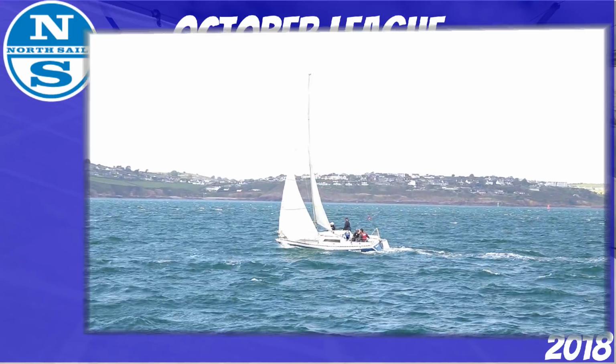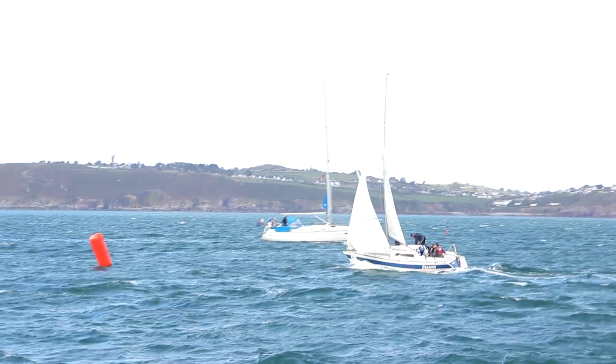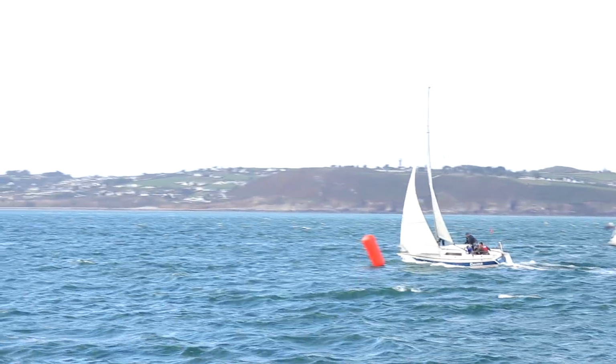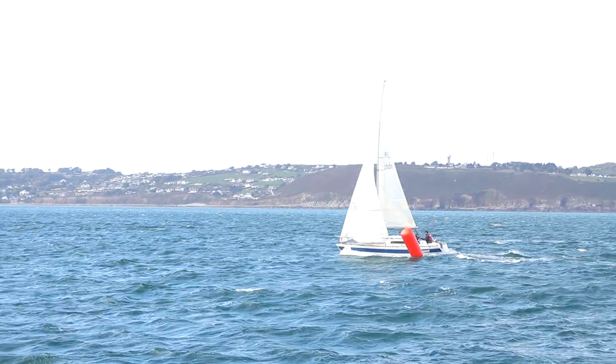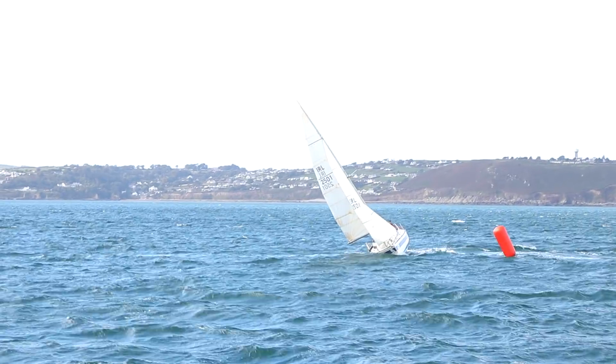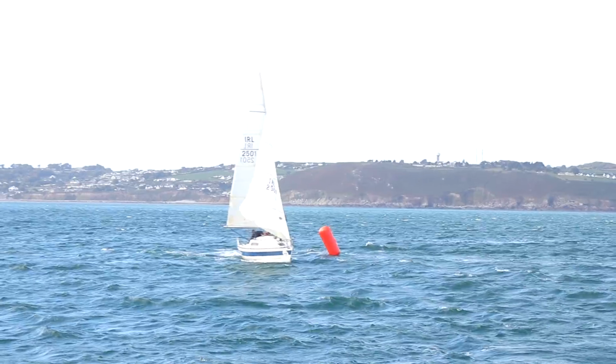The little Trapper TS250 cracker. Dennis is a dogged competitor here at RCYC. He's out in every single race. It'll be really interesting to see what happens here. He's going for the jibe, very good. I think that's actually a good thing to do, but oh, okay, not the best turn.